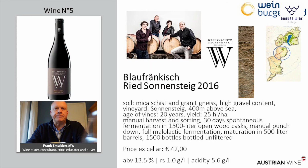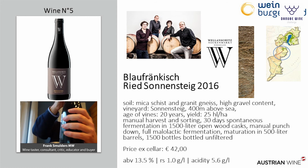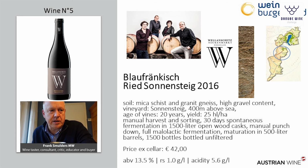Finally, a wine from the Mittelburgenland, from my good friends, the Bellenschied family. And so Mittelburgenland is, as you can imagine, in the middle of the Neusiedler See area and the Südburgenland, so right in between.